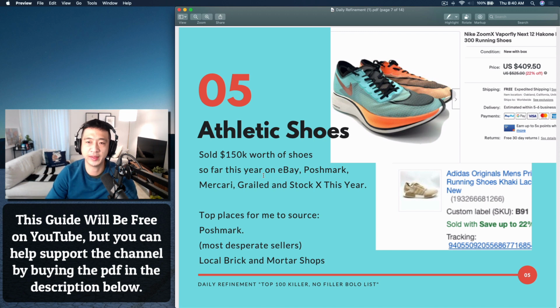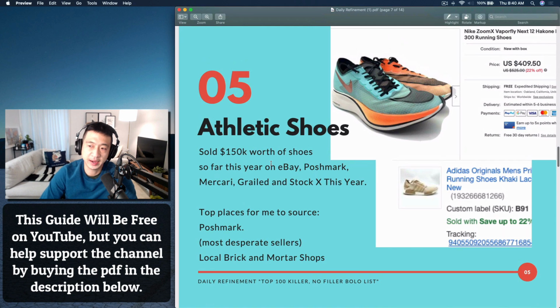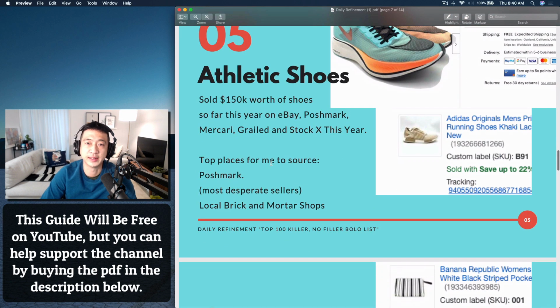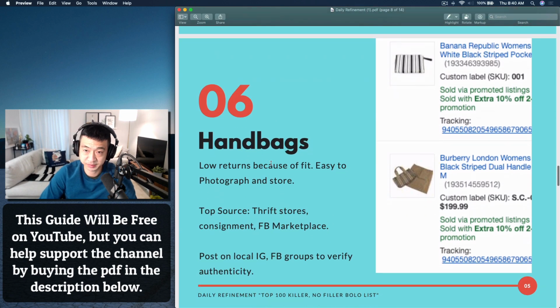You can't just go in there and ask to sell their hottest styles. They don't need you for that. So you've got to work out a deal where you take all of it at the end of the month or the end of the season. And again, that's been the most fruitful thing that I've done in my entire business, is those local brick and mortar shops.